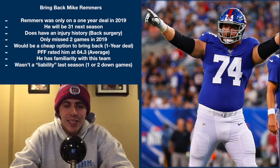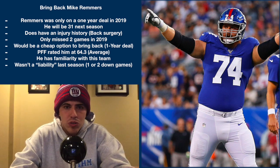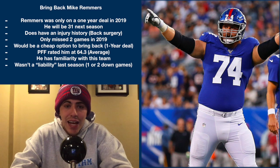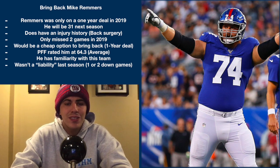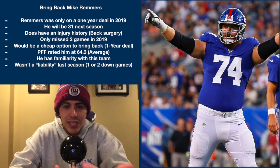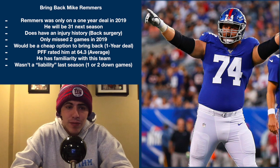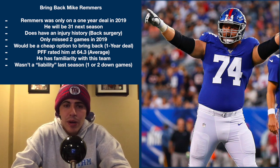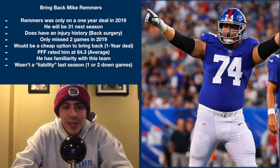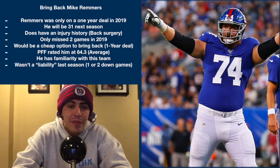So if you spend a lot of money, like let's hypothetically say the Giants get Cory Littleton and Byron Jones or Yannick Ngakoue, guys like that, maybe two of them, then you kind of have to go a little short spending at the right tackle position. And obviously Mike Remmers is a guy who last year was here, had a good season for the most part, only missed 2 games, was coming off the back injury, so we were concerned about his durability and whatnot. And PFF rated him as 64.3, which is average. I think that's about right.